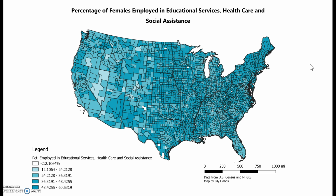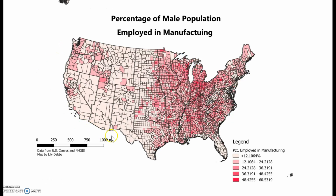In order to create the variables that are displayed on my map, I had to derive the percentage of females employed in these areas from the total female population. For this map, I did the same thing where I derived male population employed in manufacturing from the total male population. Mapping these rates rather than the raw counts shows a more simplified and consolidated representation. It also provides a point of reference for the viewer because showing a number out of 100% allows for an easier comparison than simply one-to-one.